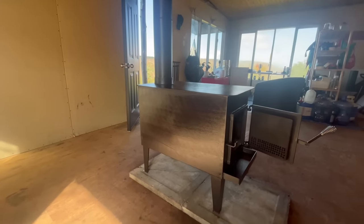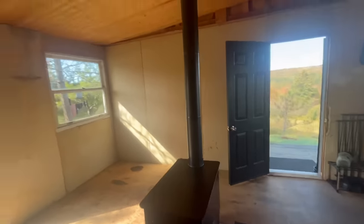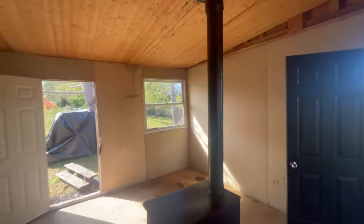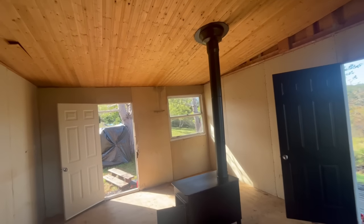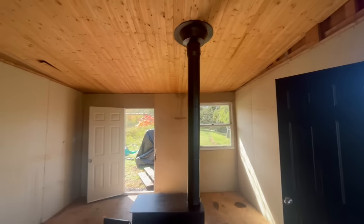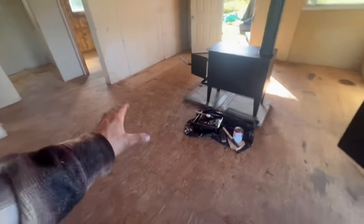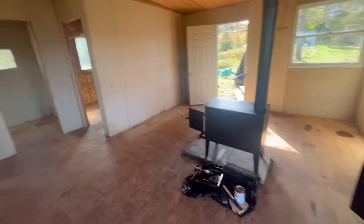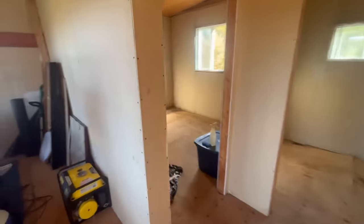This is the second coat of paint I put on it, so I feel like it's going to turn out pretty well. This pipe was very frustrating to put in. I know it's very simple from everything I've read, but it took me forever. Anyway, I think this looks really good. I bleached the floors again, wiped everything down again. I put some storage stuff back here into this room.